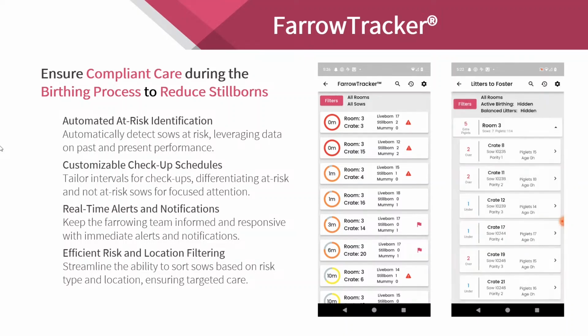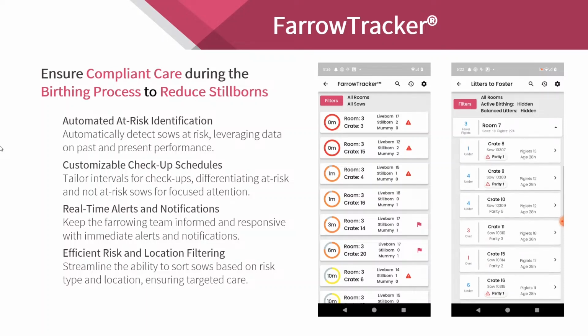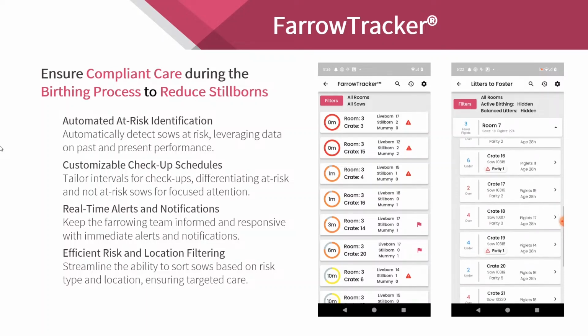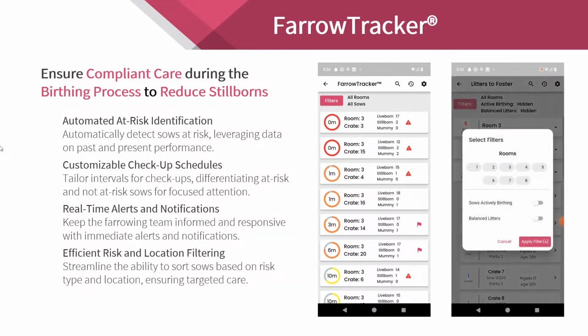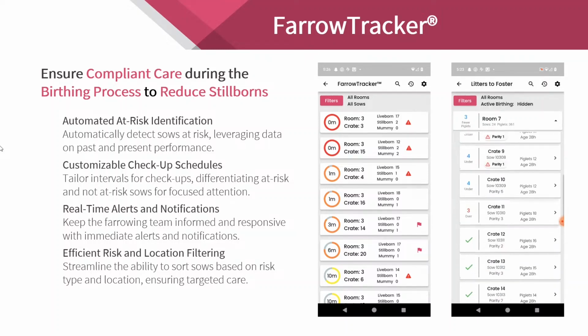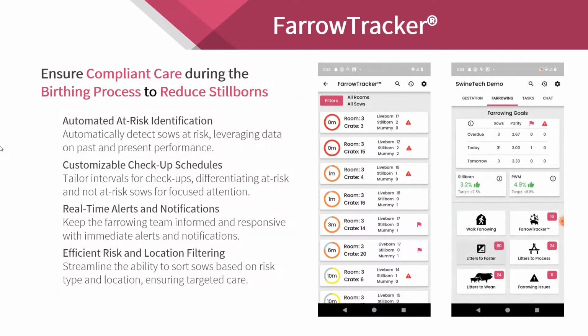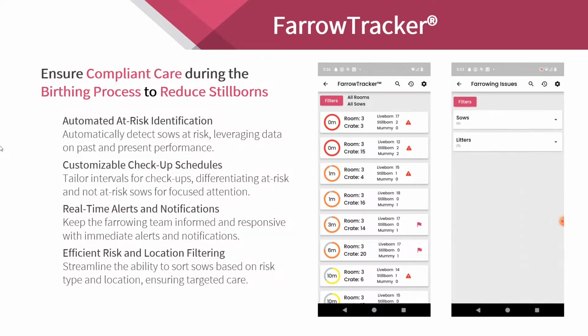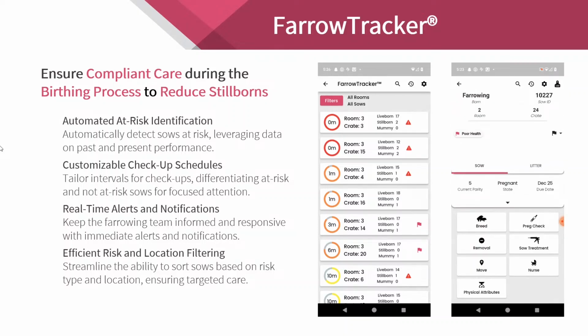And about the at-risk sows, what's interesting is that it's all SOP based. It's all automated. So when you do the settings, and we will help you with that, the app will think for you what should be an at-risk sow and what is a normal sow, and it's going to guide the employees to be there when they need to be. It's going to do it for them, so it relieves a little bit of the pressure of taking those decisions, and then they will just be better at what they do.